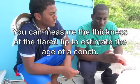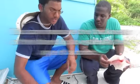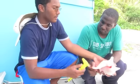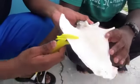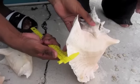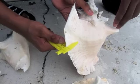So sort of like guessing somebody's age then? No. You have to use something special, which is this. It's called a caliper. Basically just a slide ruler. And we fit it onto the conch shell, just under the biggest node. Make sure it's on tight. And then all we do is just try to get a reading. As you can see, it's just around 11 millimeters.